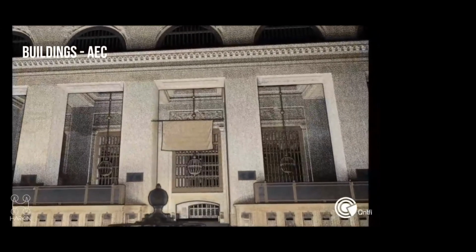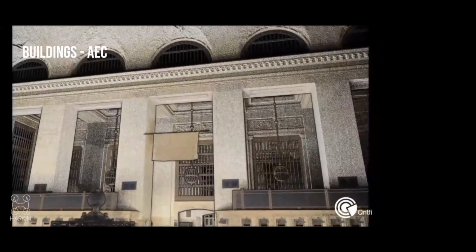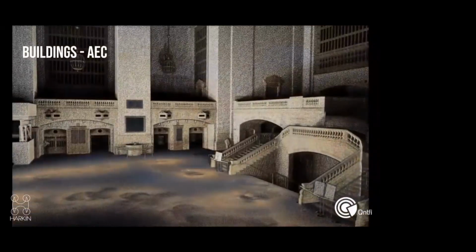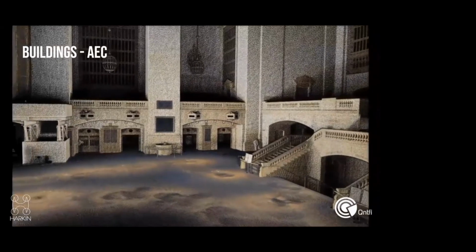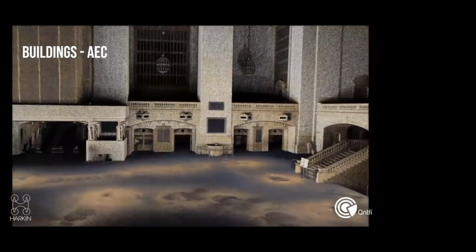One of the first things I noticed is how few people there were, but I think that may be one of the small benefits of COVID, that basically there was nobody there. So it made for a much cleaner scan, and they could take their time, but I think this whole scan was collected in just maybe 10 minutes of walking around.